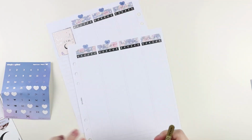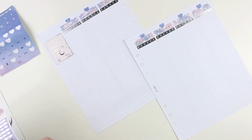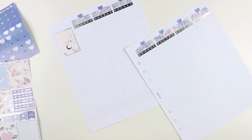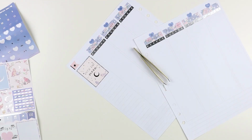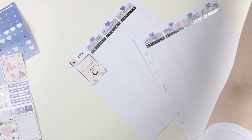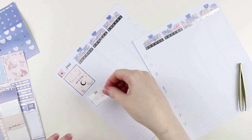This is different than how I normally plan. Even trying to figure out how to get the date dots to work, since there isn't space on her date covers to put a date to the left, if that makes sense. So I did them on top. I don't know how people normally do that. If I'm being honest, I can't even remember watching a Plan With Me video or anything like that with a Simply Gilded kit, but it works.